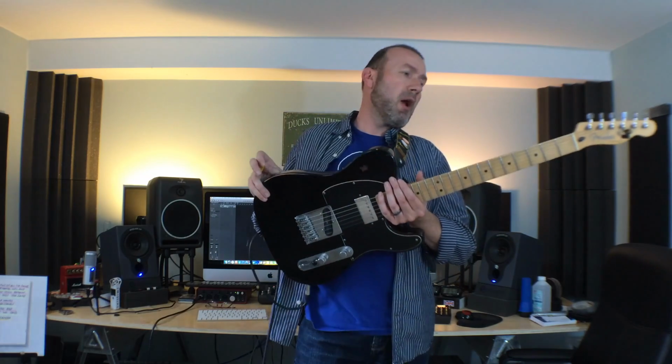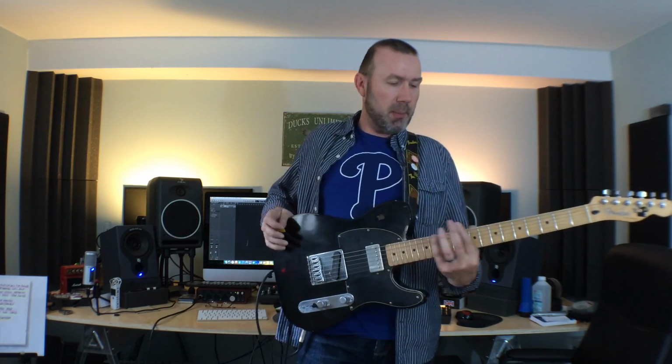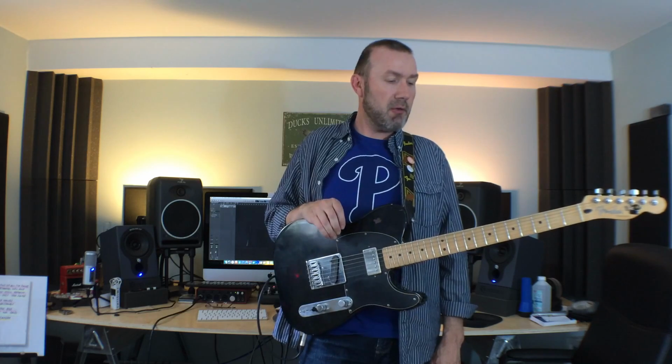And so what I wanted to do is just show you some of the gear that I'm going to use for this show and hopefully some subsequent shows. Yeah, so this is a 2011 road-worn Mexican Fender Telecaster, and this cost probably around about 600, 700 bucks when I first arrived here in the US.